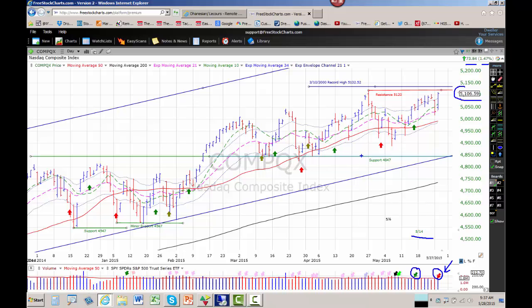NASDAQ is bracketed by support down here in the 48.47 area and resistance up here in the 51.20 range. We're still looking for the NASDAQ to take out its all-time record high, which was set on March 10th, 2000 at 51.32. Right now on our 1 to 6 month timing model, the NASDAQ is on a buy rating.